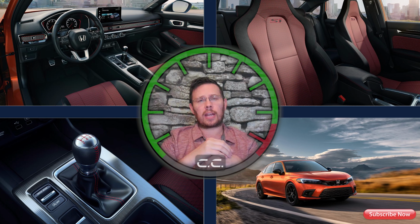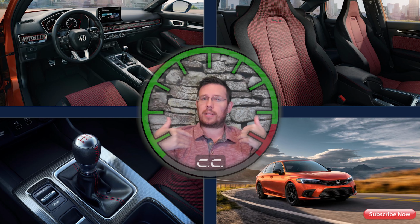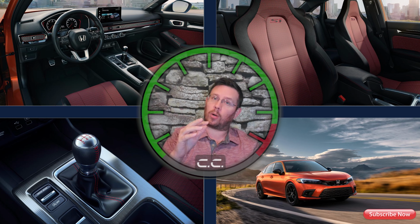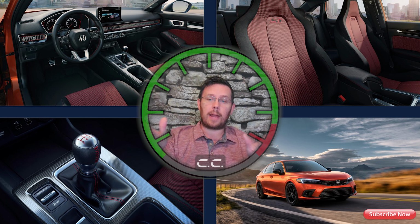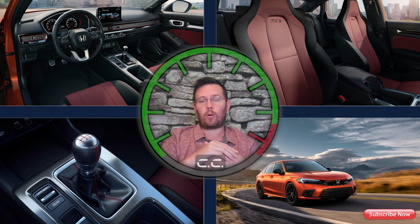Is this something you guys are going to get? If I didn't already own my Si, I might be interested, but since I own mine and this only makes 3 horsepower more than mine, a whole lot more torque, and it does look better than mine, I'll be honest with you. This looks fantastic. But I will stick with mine. I like taking mine around the track. I like the fact that mine's paid for.